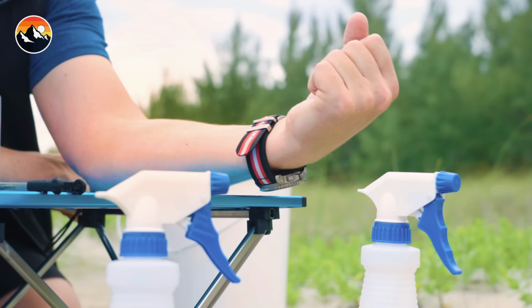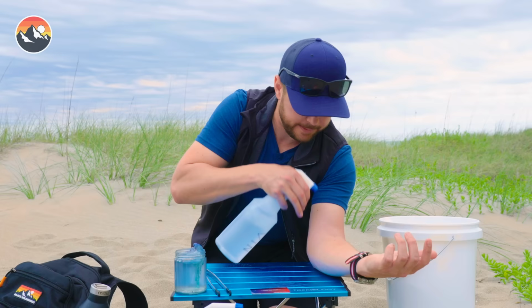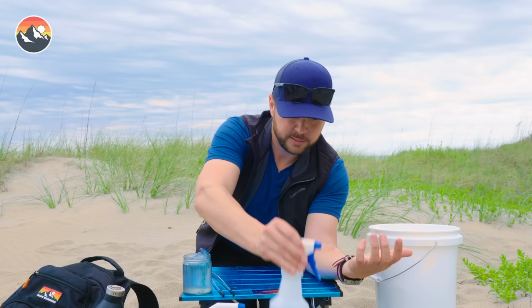Okay, let the healing begin, as they say. All right, there are two steps to this. One, spray on the agent. Two, use a plastic card because you want to scrape off as many of those nematocysts that have yet to explode as you can. First site, vinegar. Here we go. Okay. Oh yeah, smells like vinegar.